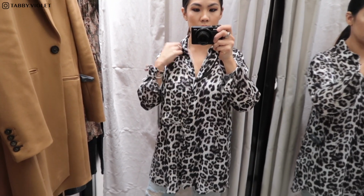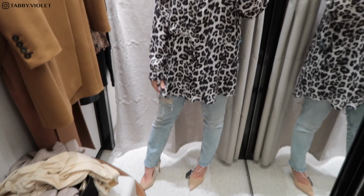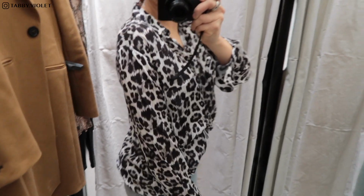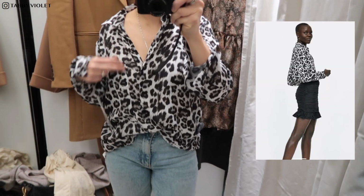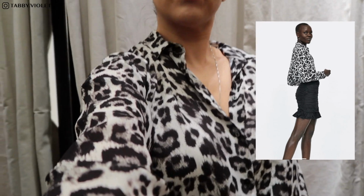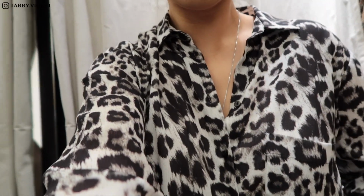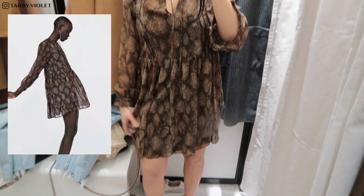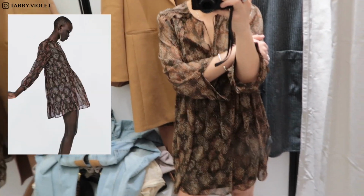I really like this leopard blouse because it's different than typical leopard. It's not tan, it's a snow leopard. So it's really cute. You can tuck it in, wear it with a blazer. And as you can see with the model, she's wearing it with a cute mini skirt. So I really like this print. And it wasn't even a bad price. It was actually only about $29.90. So that's not bad.